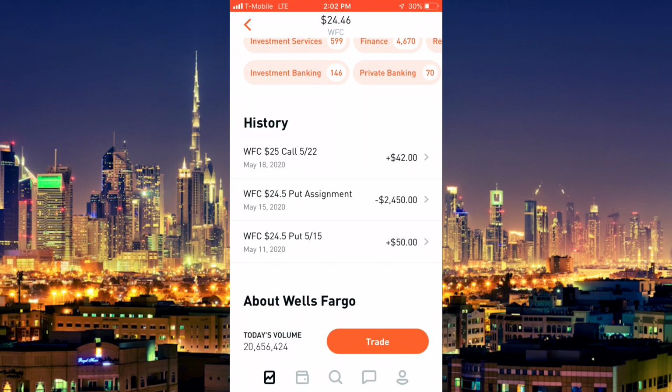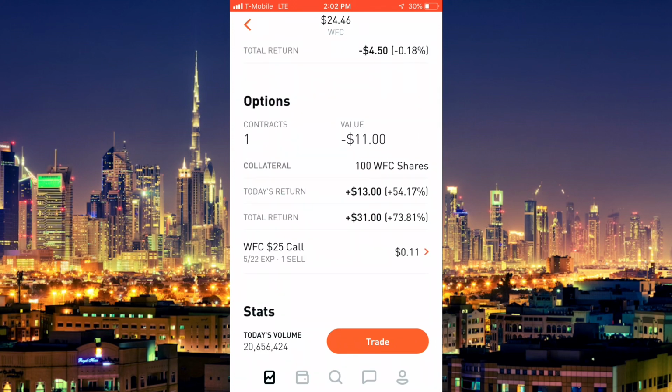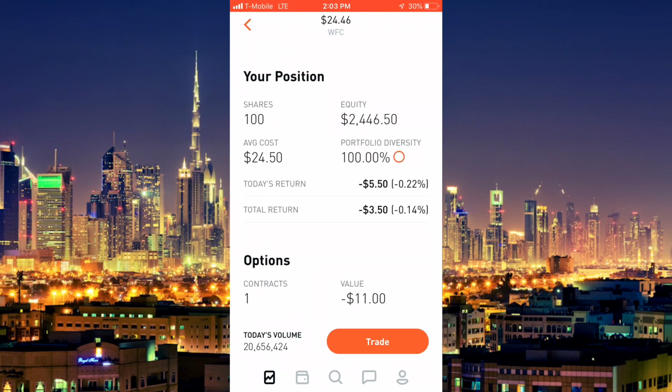I ended up selling the $25 call for this week, and it actually expires tomorrow. And as of right now, it looks like it's going to expire worthless, which in our case, we really don't care if it expires worthless or in the money, because if it expires worthless, we get to keep the full $42 in premium, which is what we initially got for opening the position. But if it expires in the money, we're still going to make money, because we still get the $42. But because we sold the option at a strike of 25 and our average cost of the 100 shares is $24.50, we would profit the difference. So it's a 50-cent difference, and we have 100 shares, so we get a total profit of $50.